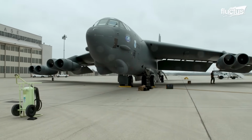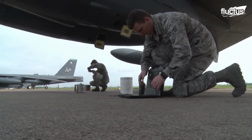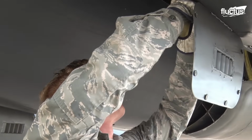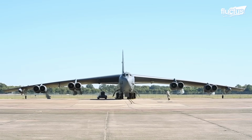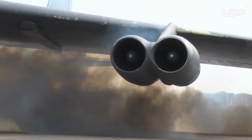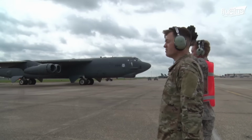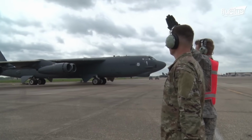This system uses a cartridge, similar to a shotgun shell, filled with gunpowder, which is inserted into the breech cap of the starter system. When the cartridge is ignited, the hot gas travels through the turbine rotor and starts its rotation. Although this technology has existed since the 1930s, its effectiveness goes perfectly with the rapid preparation procedures done by the pilots and crew during quick deployments.